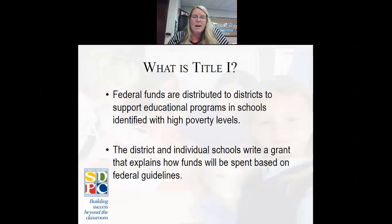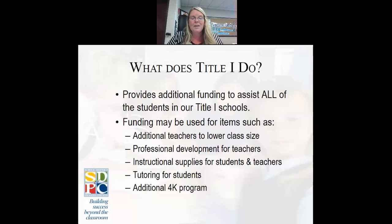What is Title I? Federal funds are distributed to districts to support educational programs with higher poverty levels. The district and the individual schools like us write a grant that explains how we are planning on spending those funds based on the federal guidelines. There are 10 reform strategies that we must meet when we are writing the activities for how the funds are going to be spent. Here are some of the ways that the funds are spent. And you need to know that the funds that we received from Title I assist all the students and teachers in our Title I schools. It is not just for a select group of students.